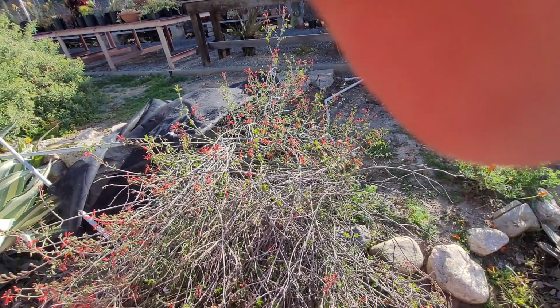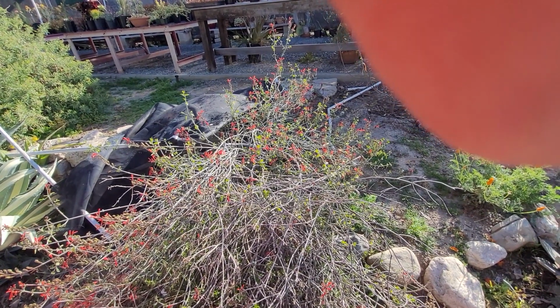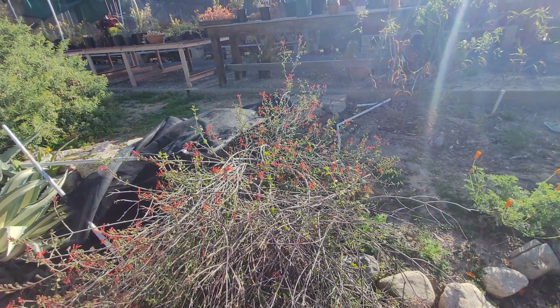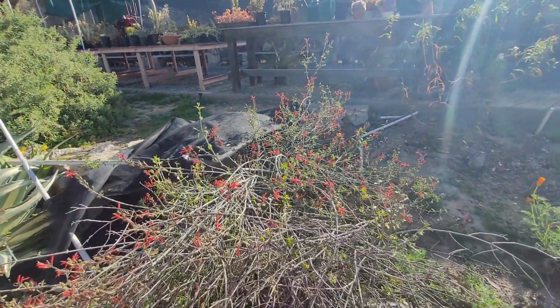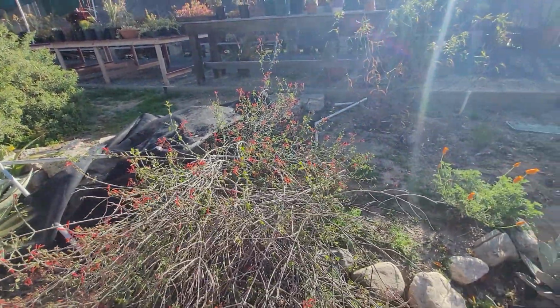Primarily, the flower color is red, and this plant will bloom from February all the way to middle summer if it has irrigation. It also has a yellow variety as well. And I don't see any hummingbirds at it here this morning, but it is definitely a hummingbird plant.